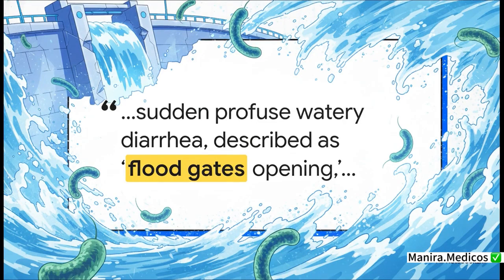Just try to wrap your head around that. Floodgates opening. This is not just feeling sick. We are talking about a level of fluid loss so extreme and so sudden, it feels like a dam has just burst inside you. And that right there, that is the central clue in our first mystery.